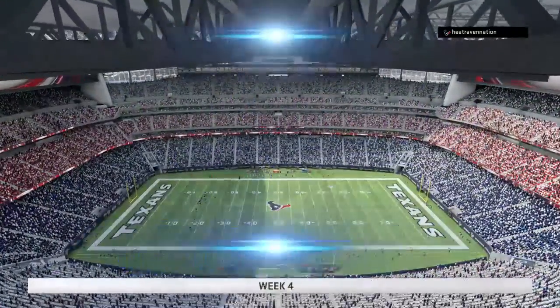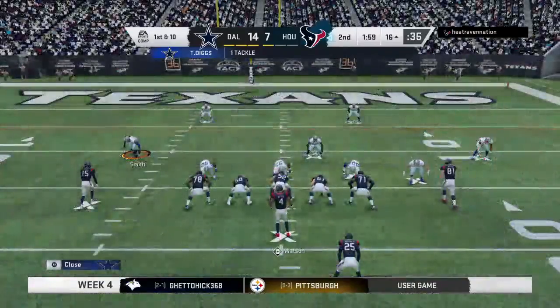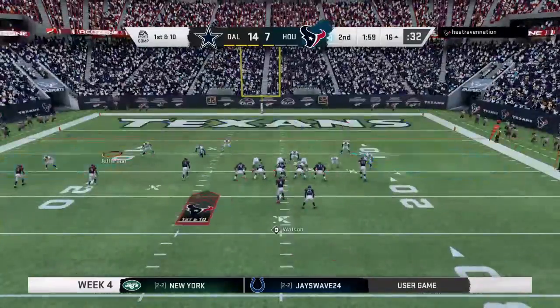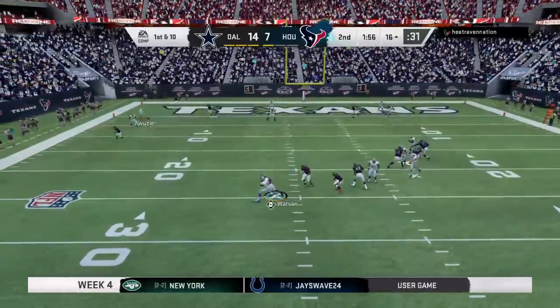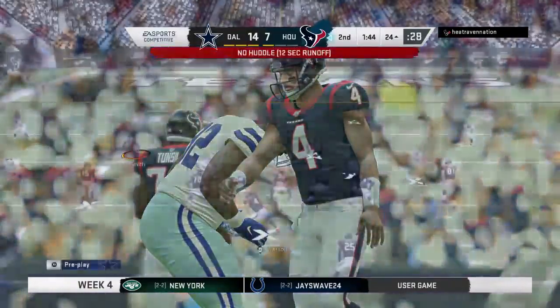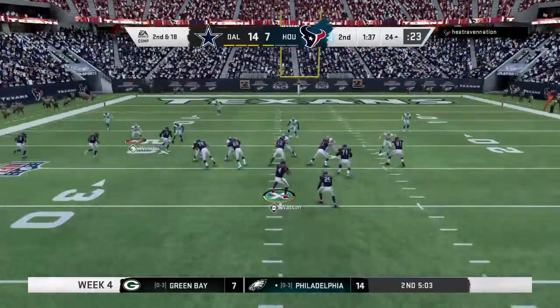Second quarter action with 1:59 remaining. And we'll remind you that coming up at halftime, we'll join Jonathan Coachman and the gang in Orlando. Coach will have stats and scores from the early games going on here around the NFL. And he's wrapped up, taken down, back at the 25. The Clemson product, DJ Reader, got in for the sack.